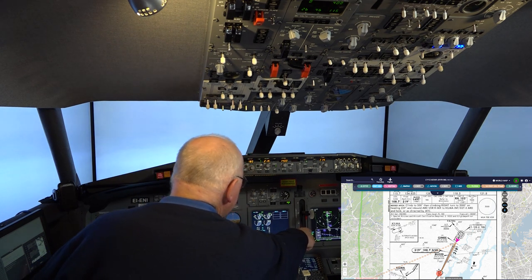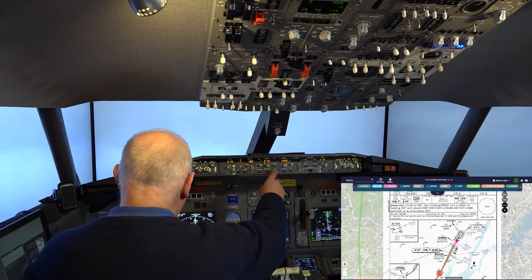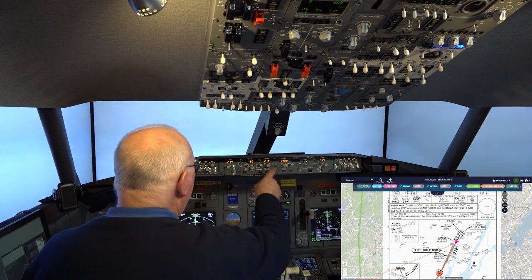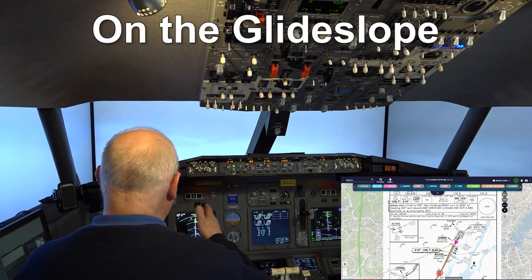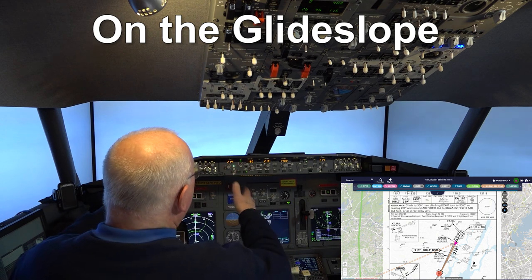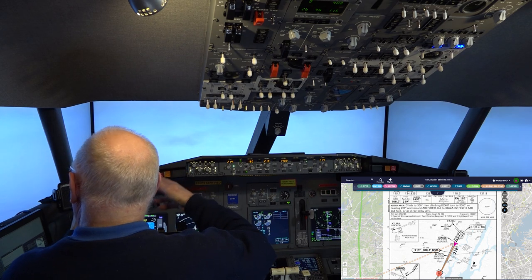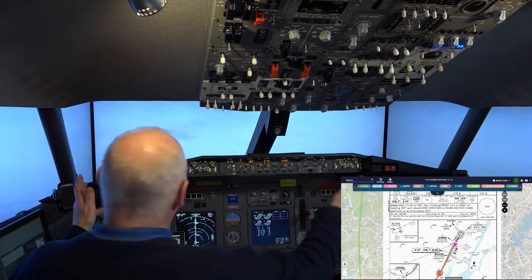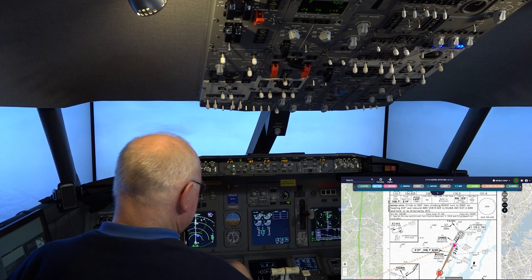We've intercepted the glide slope. And I am now at 2500, and I've intercepted the glide slope. We are now on the glide slope. We're now going down the glide slope for runway 22 left. I know there's not much to see. I can see plenty of weather. There's snow everywhere here. Snow, rain, sleet, you name it, we've got it.